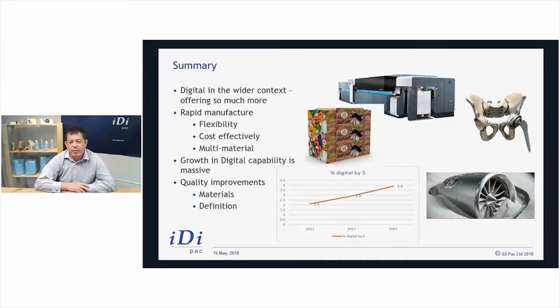We can use rapid manufacture, creating that flexibility, the personalization, hugely cost effectively these days. There are some examples of cartons and shippers that have been printed digitally. So corrugate has been printed digitally in shorter runs, cost effectively. It's no longer those long runs. And the growth in digital capability is massive. Everything from joints to jet engine parts to corrugate to laminate flooring to furniture, whatever you want. And that is reflected in terms of the growth.